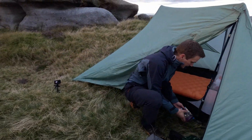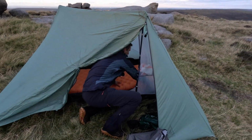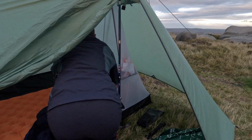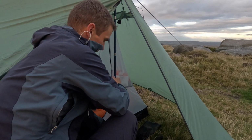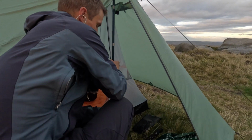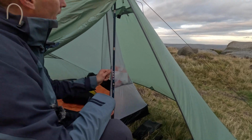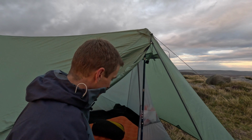Well, this is Mark's, what is it, a Durston? This is a Durston X-Mid. Durston, and this is a trekking pole tent. So it's got some trekking poles. But this is a really popular tent at the moment. Loads of people have got them. But yeah, the trekking pole just goes up here, and then it just gets what gives it its strength.